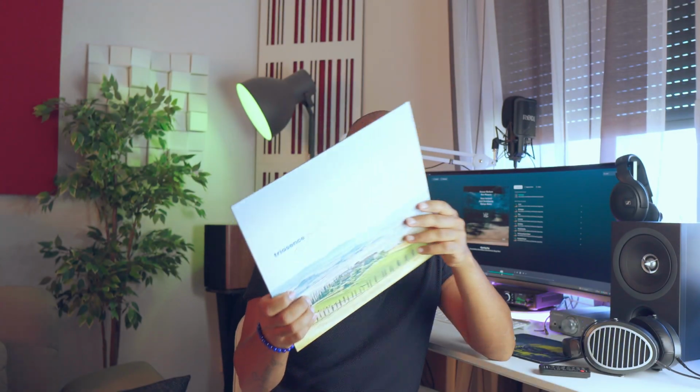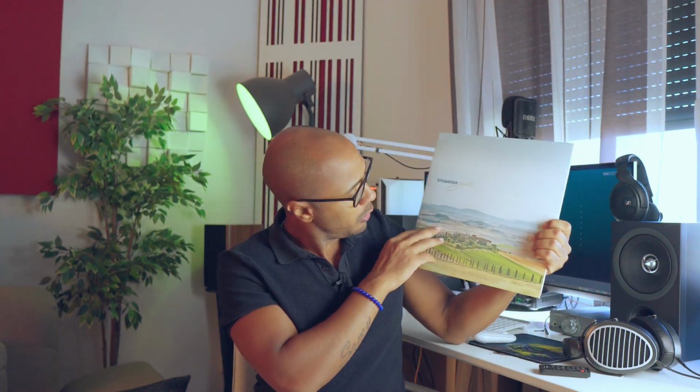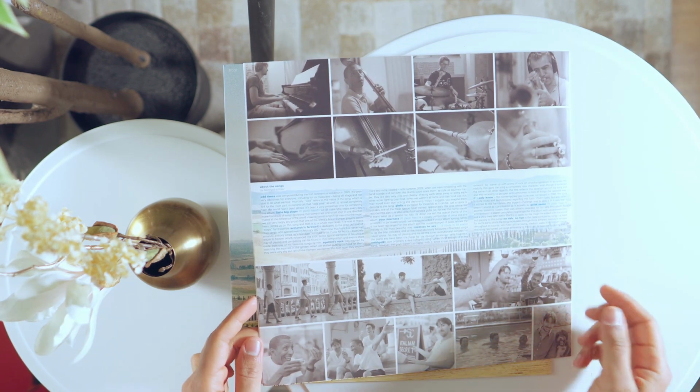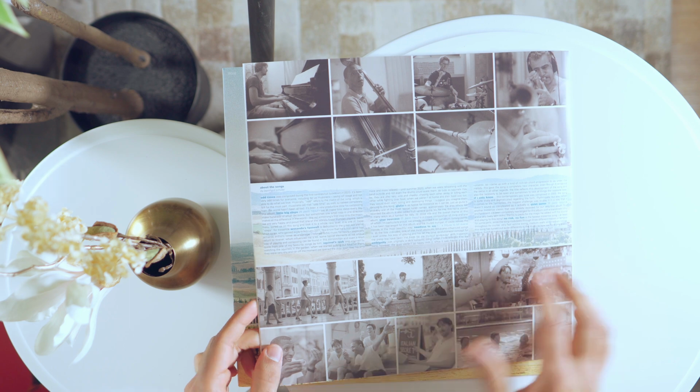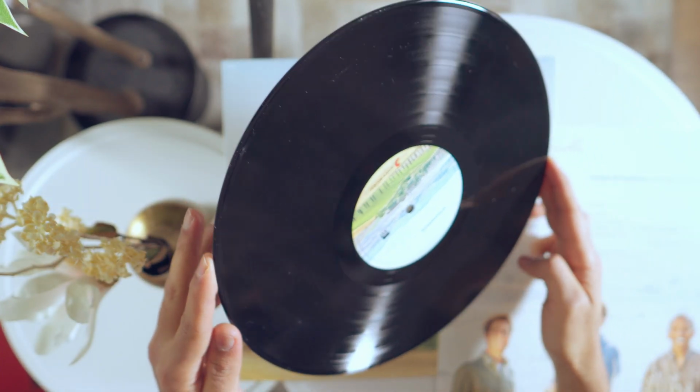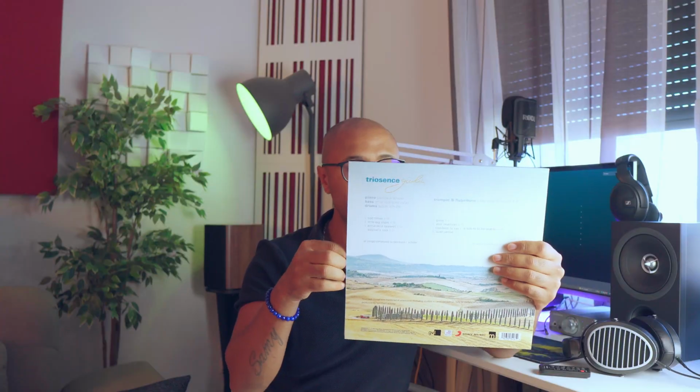This selection is not in a specific order, I just love all of them. Next one, we have Triosence, Giulia. Look, this cover is absolutely beautiful. A beautiful Tuscan Italy landscape. And I'm sure that the pianist Bernhard Schüler loves Italy. We also have on the trumpet Paolo Fresu on tracks 2, 6 and 8. It was recorded in Italy, Udine, if I'm not wrong. This is a Sony Music label. And there is also a tribute to Bill Evans on track 7, needless to say.